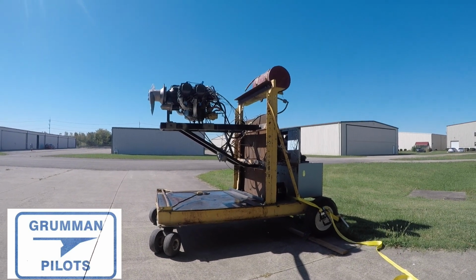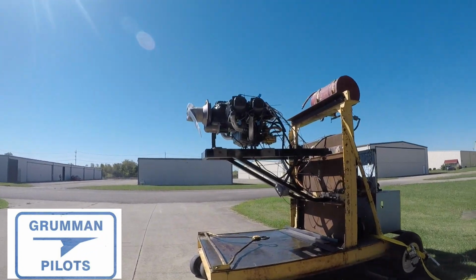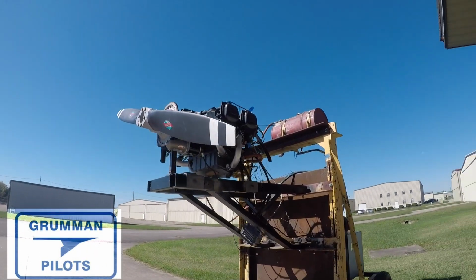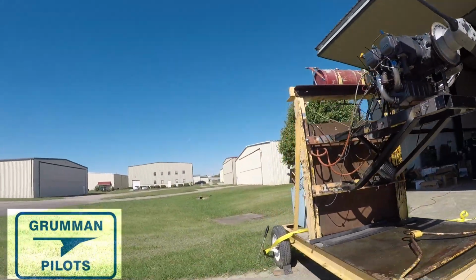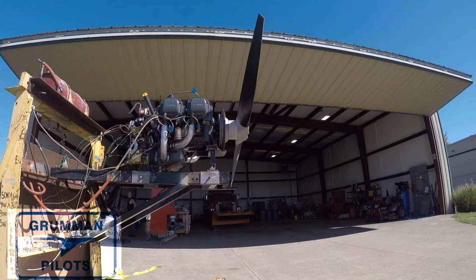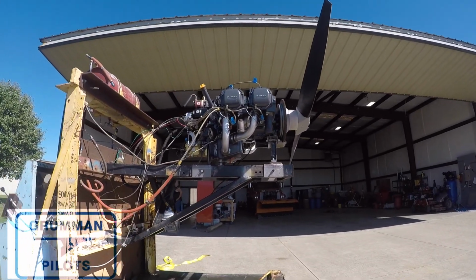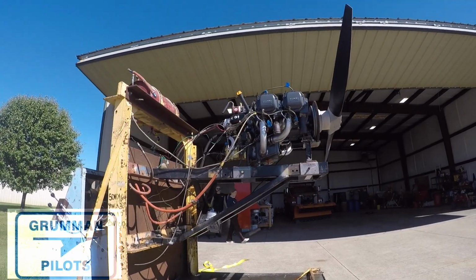So here is Triple V's engine test stand. It's sitting outside the hangar, and in just a couple of minutes, we're going to be starting that puppy up and getting its first run, 8 to 10 minutes, and then we will be shutting it down. And this will constitute the first run leak check and make sure the engine runs okay. So we won't have any leaks, I hope, but let's get started with it because it is going to be a lot of fun.